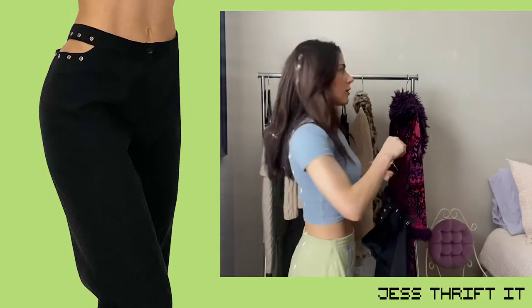They kind of have this, I don't know if I'll be able to get it on here, but they have like a little shimmer detail. I love these. They kind of remind me of the brand Meow, which is my favorite brand.